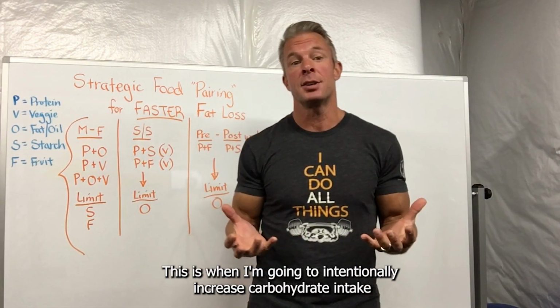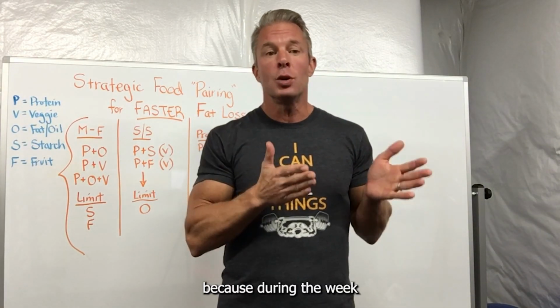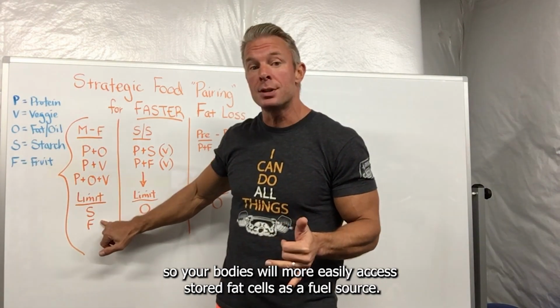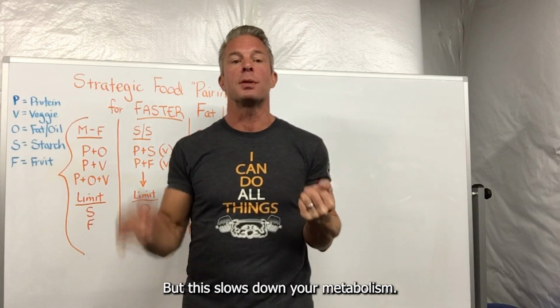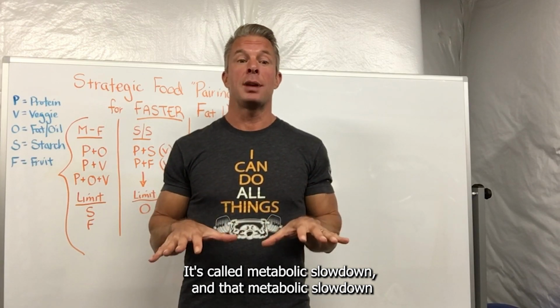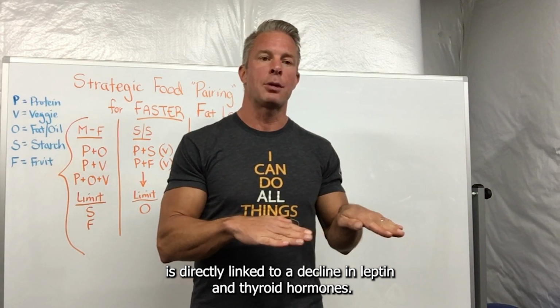This is when I'm going to intentionally increase carbohydrate intake, because during the week, you're in fat burning mode by avoiding starches and fruits. So your body will more easily access stored fat cells as a fuel source, but this slows down your metabolism. It's called metabolic slowdown. And that metabolic slowdown is directly linked to a decline in leptin and thyroid hormones.